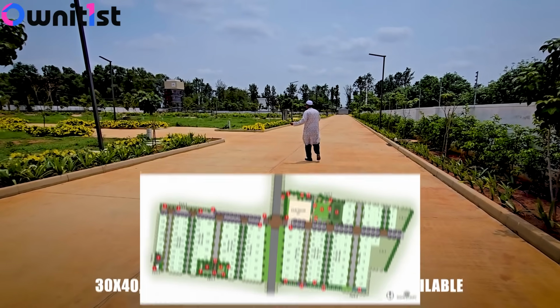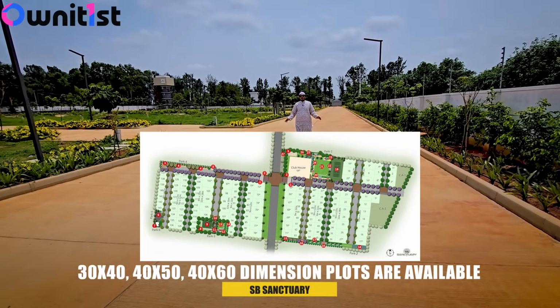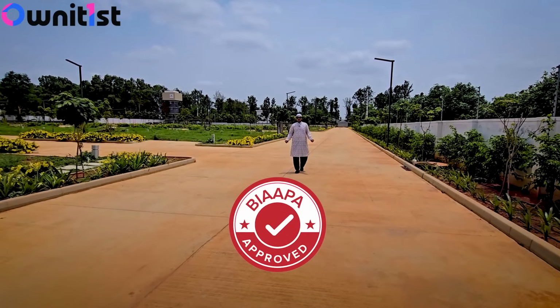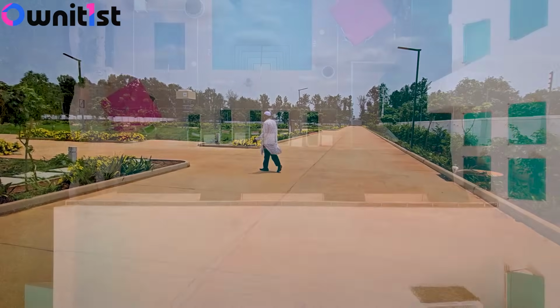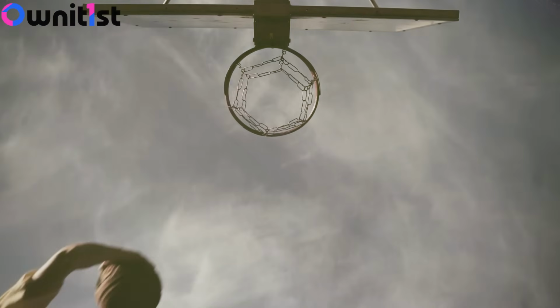So 30-40, 40-50 and 40-60 dimensions in this project. And we have some odd sizes also. So guys, this is a BIAPPA approved project on IVC Road. And we have a lot of amenities in this project like swimming pool, multi-purpose hall, cricket pitch, basketball.